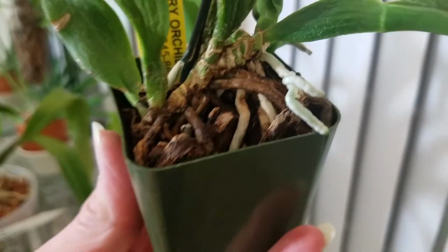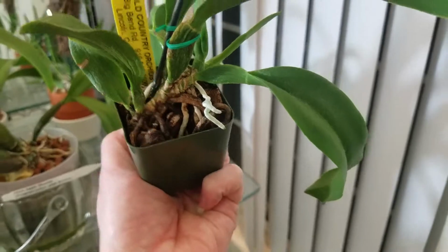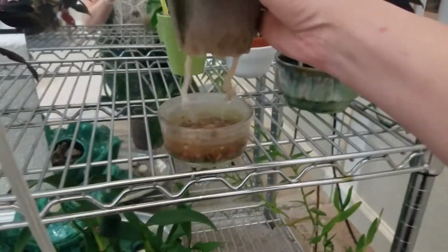I find that sometimes I think a plant, a seedling, is doing great, and then I repot it and it does really bad. Let me give you an example of that. This guy. This is the first orchid I got at the Christmas Orchid Society meeting. And I think I'm killing it slowly with my love. Oh shoot. I don't think that wick is doing a whole lot there.